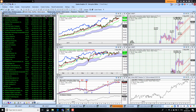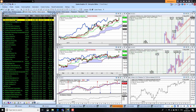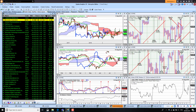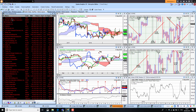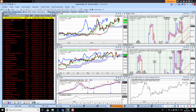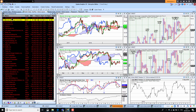Looking at the Nasdaq, we saw Lululemon Athletica. They were up 7.8%. That stock looking amazing, breaking to new highs. And Symantec was the next best performer, up 4.5%. And again, looks like they are seeing a bit of a reversal of fortunes there. If we look at the downside, we see AMD, they're down 2.9%, so they were struggling, but the chart still looks pretty good. And Monster Beverage were down 2.7%. They're not looking as good, and the chart is in bearish territory there.